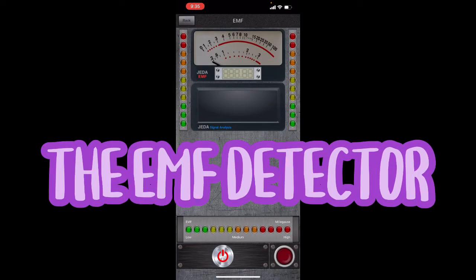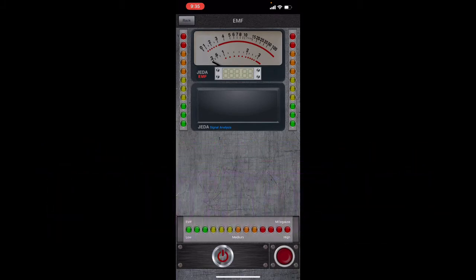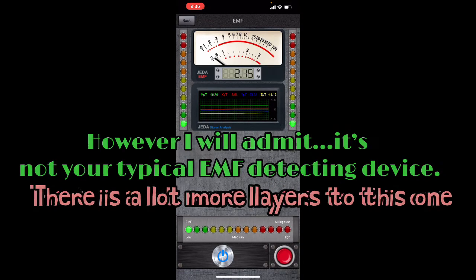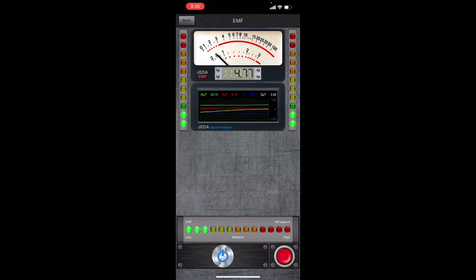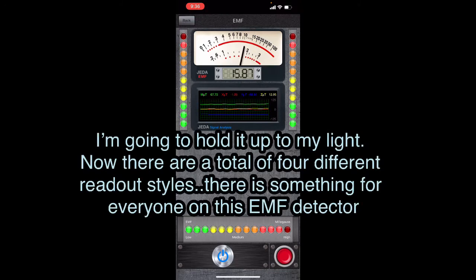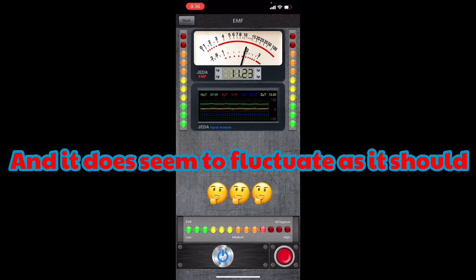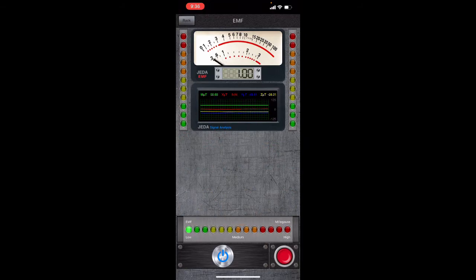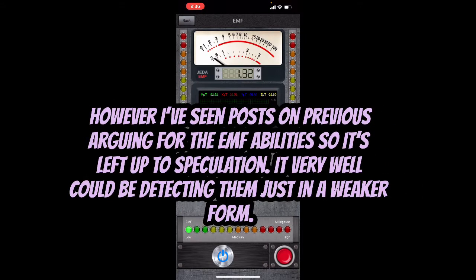So EMF detector, I have to assume, is going to be self-explanatory. It's going to be an EMF gauge. As you guys know, I don't feel like these things detect EMF all that well. I will say though, holding it up to the light, it varies between 12 and I think the highest I saw there was 17. So that shows me that this does somewhat work. I think it checks more of the magnetic field than it does the actual electromagnetic field.